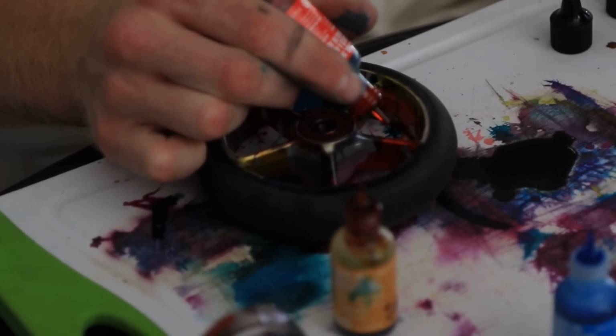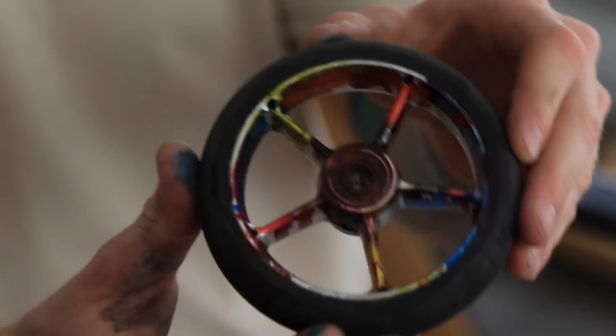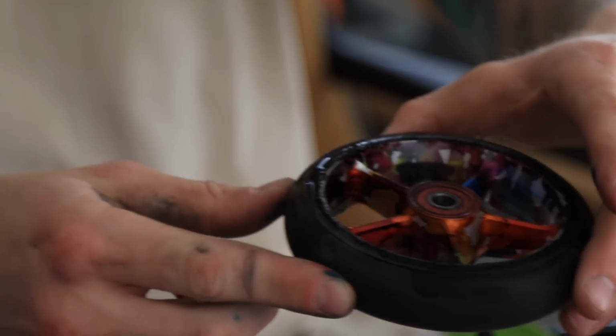So now should we dump alcohol on it? Mm-hmm. To add like the... So now, we got the cluster of colors and whatnot. Looks pretty rad, I will say. But now for the fun part. Now we're gonna light it on fire.